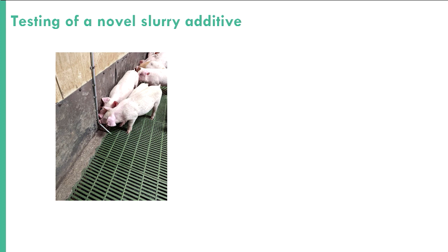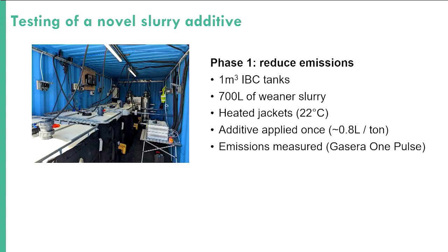So this work is testing a novel slurry additive. This is just a picture to show some cute pigs. And we won't think about their fate. These green slats, their slurry falls down beneath these, and the slurry is stored underneath. And to maximize the rate of production of pigs, their rooms typically are kept at 22 degrees Celsius. So the slurry beneath is at 22 degrees Celsius, so it's quite warm. So the additive is a peroxide-based additive that has successfully been used in dairy manure, but it's a very different manure and it's stored at much colder temperatures.